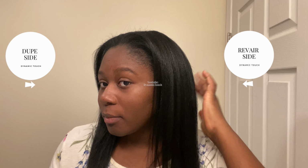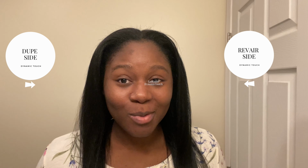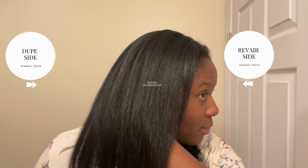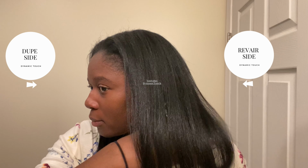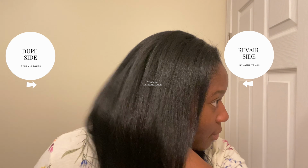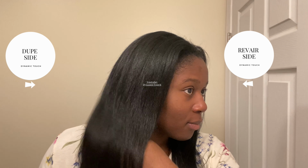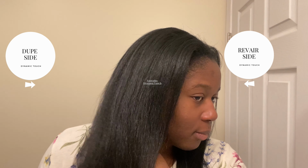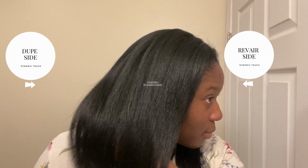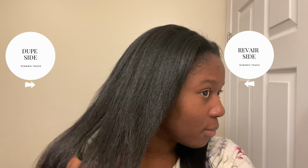I would just like to add quickly that both of these sides have good results to me personally. They both have pros and cons with the actual REVAIR versus the REVAIR dupe. As you can see, the REVAIR dupe side has more texture, which I love, while the REVAIR is more flowy. Ultimately, I chose to stick with the REVAIR dupe because I believe it has a more heat conscious approach. And for me, that is very important because I feel like anything that is more heat conscious will help me to reach longer lengths of hair. And because the results are so similar, I'm willing to go with the more heat conscious approach in order to reach my hair length goals.